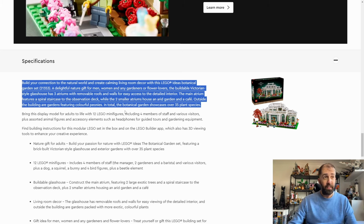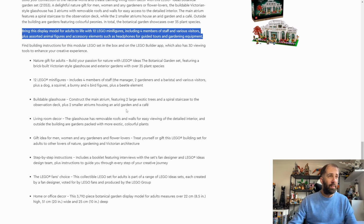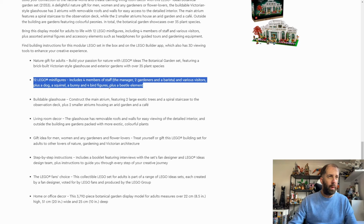That's very impressive, so that's a lot of plants that are included. So bring this display model to life with 12 minifigures, including 4 members of staff and various visitors, plus assorted animal figures and accessory elements such as headphones for guided tours and gardening equipment. I like that. I do like that. That is pretty impressive. Let's have a look at the minifigures. We get 4 members of staff, so the manager, 2 gardeners and a barista, various visitors, plus a dog, a squirrel, a bunny, 4 birds and a beetle. So quite generous with minifigures and animals, so I do like that.